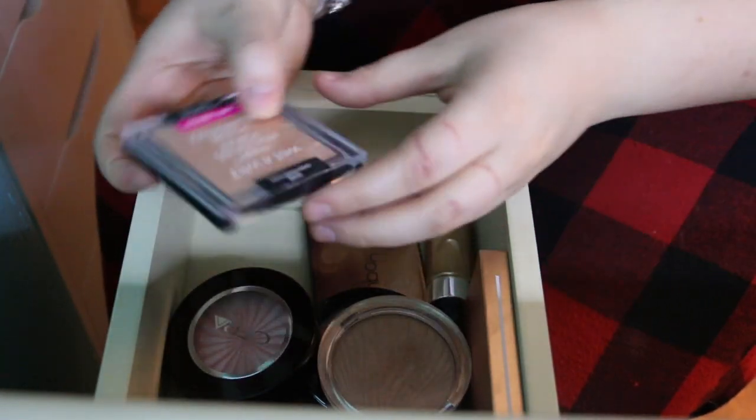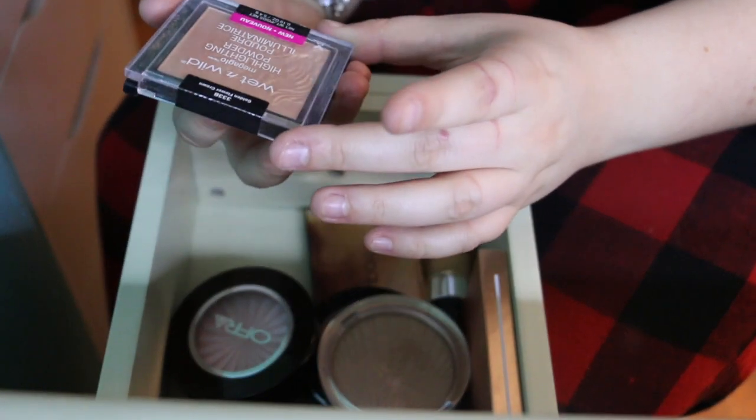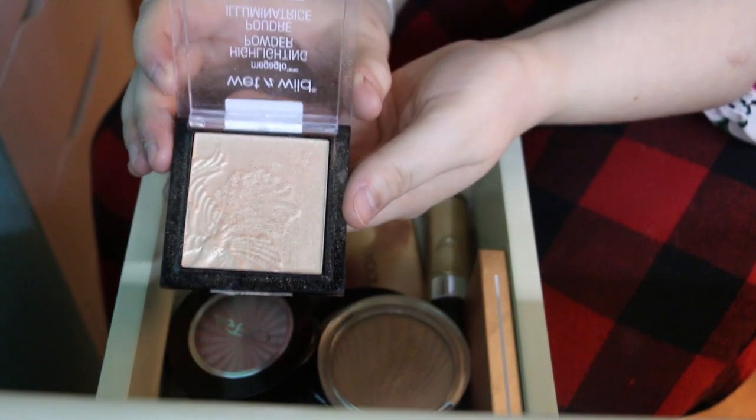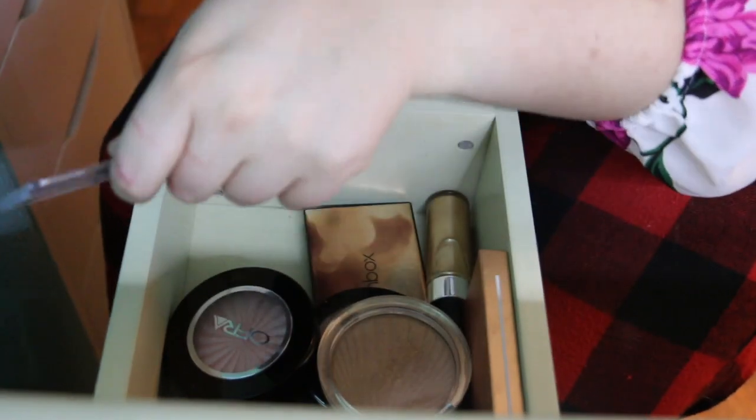Next is the Wet n Wild Mega Glow Highlighting Powder in the shade Golden Flower Crown. Talk about a beaming highlight. Oh, this is pretty. It reminds me a lot of this other highlight that I have. It's a Milani highlight. Ugh, do you see that? I'm definitely keeping this. I love Wet n Wild products.